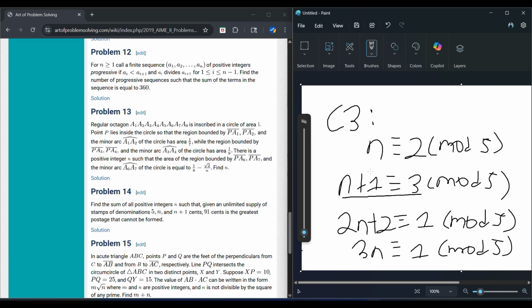Right? So which one? Basically, both of these are congruent to the same mod. So if 2n plus 2 is the smallest formable number that's congruent to 1 mod 5, then that implies that 3n is going to be formable as well. And 3n is not necessarily the smallest formable number, because 2n plus 2 is smaller than 3n. So we don't really need to worry about 3n. Since it's larger than 2n plus 2, it's implied to be formed if 2n plus 2 is formed. So if 2n plus 2 is the smallest formable number that's congruent to 1 mod 5.